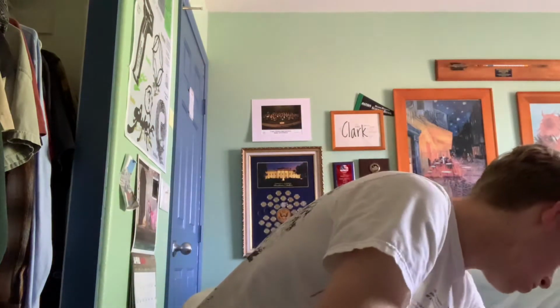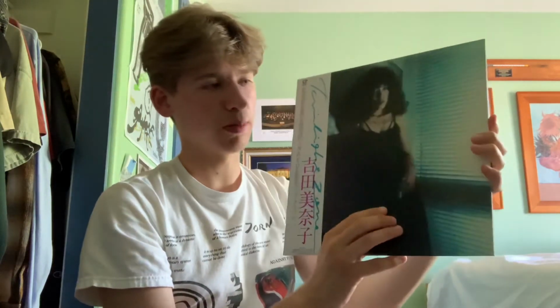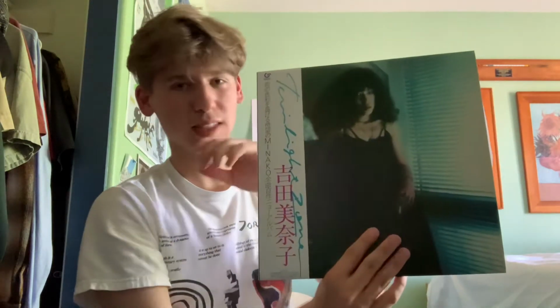Next we have, this is a great one, Twilight Zone by Yoshida Minako. She is a city pop singer, who could be classed along the lines of new music, which is kind of a pre-city pop that was very popular in the 70s. A lot of the songs are very jazz influenced. They have a lot of soloing by brass instruments, saxophones and keyboards. Very long songs. Typically with city pop you get 5 or 6 minutes, but here you get some 7-minute, 8-minute songs. And they're great. There are some really incredible songs on here.